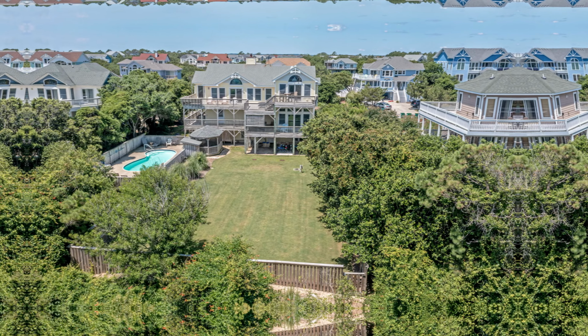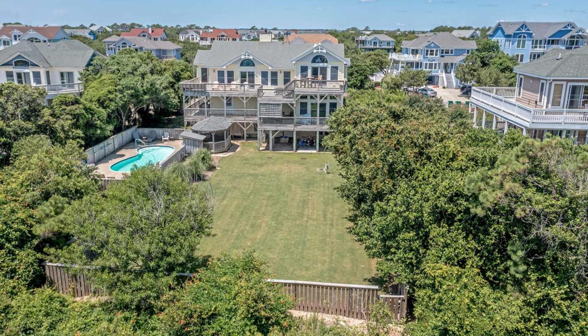The first thing to understand about Corolla is that it's not just one market. It's a collection of smaller markets. Different neighborhoods in Corolla are designed around different priorities and lifestyles. For example, some buyers are drawn to places like Whalehead. They like the bigger lots, the quieter feel, and the fact that there's no HOA. That appeals to people who value privacy, space, and fewer restrictions.